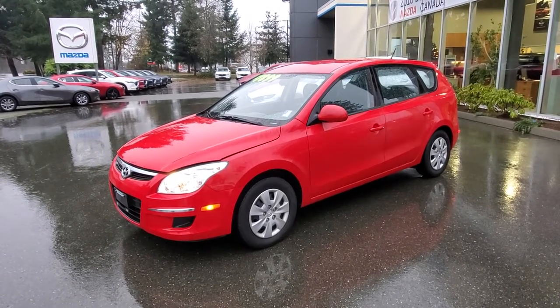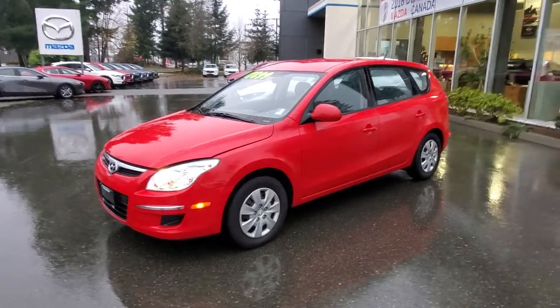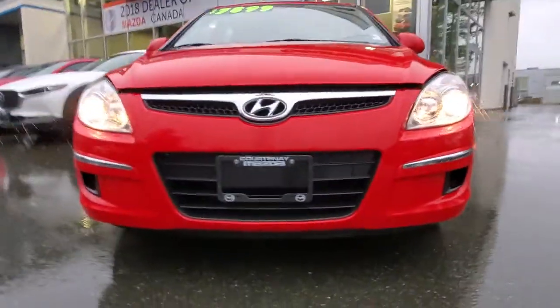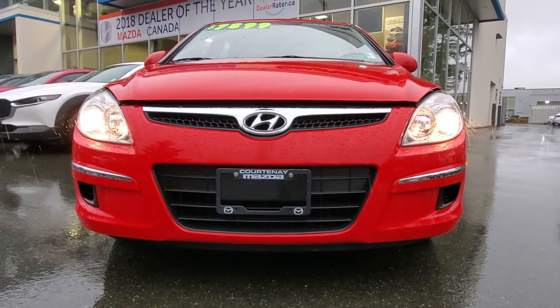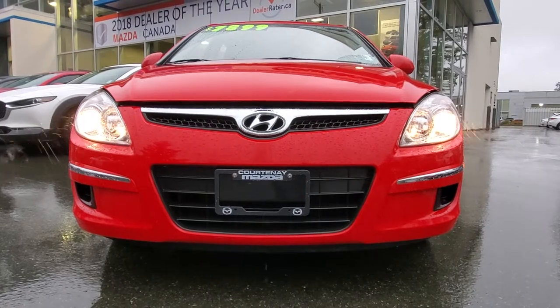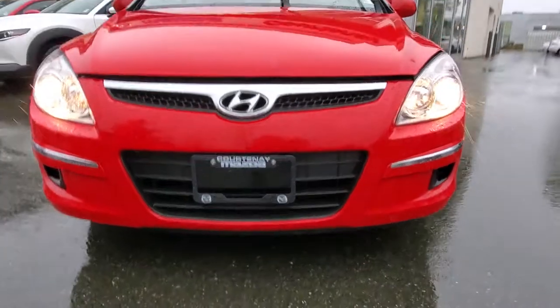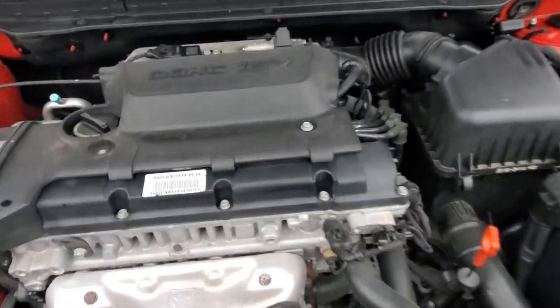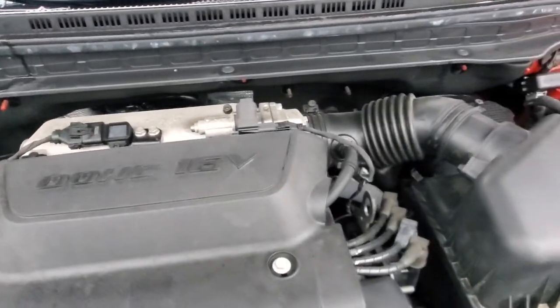Actually fires up beautifully. The interior is great. Doesn't have any bad smells or odors in it. Check out the front of this car here. Those nice big clear headlight lenses. Doesn't have any of that sun damage or faded damage over the years. Really nice shape. Check out underneath the hood. Fuel efficient, four cylinder engine, super clean. Looks like it's a double overhead cam.